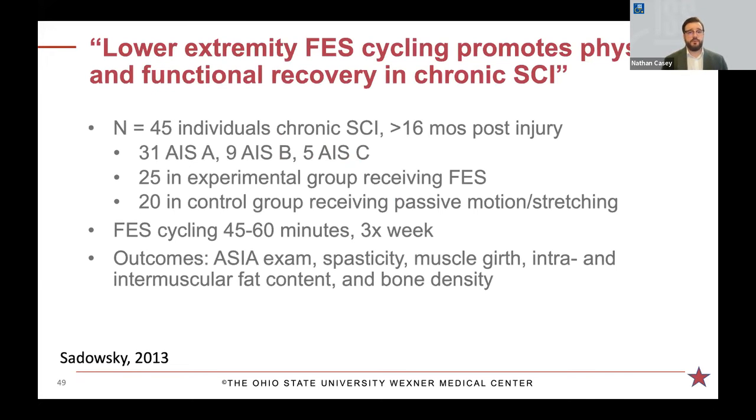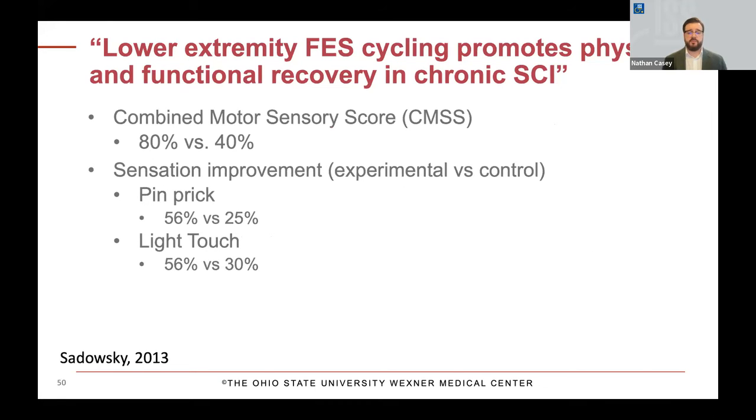So this was actually a repeat study too. This was the study that had 25 individuals in the FES cycling group and then 20 individuals in the control group that just received passive range of motion. This study also looked at sensory improvements via the ASIA exam. And what they found is that individuals that underwent that electric stim in the experimental group had an 80% responsiveness to combined motor and sensory scores versus only 40% in the control group. And when they broke that down into pinprick and light touch, as defined in the ASIA examination, we saw pretty big improvements with the experimental group versus the control group for improvements in that protective sensation.